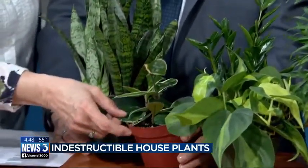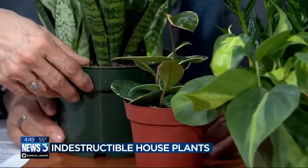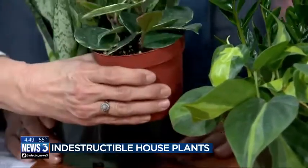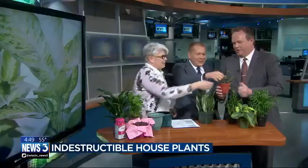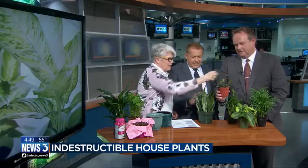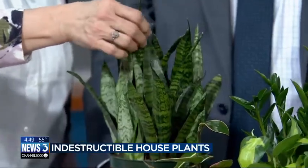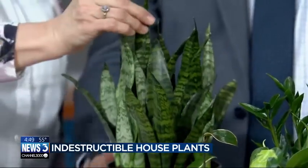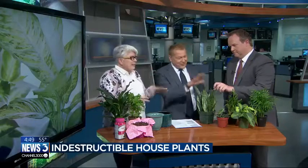This is a Hoya. Did you know the Georgetown Hoyas? It's very waxy and very stiff. And then this is called snake plant, also mother-in-law tongue. Not a very nice name. No, it's not. It's sharp and pointy. All right, so those will grow anywhere.